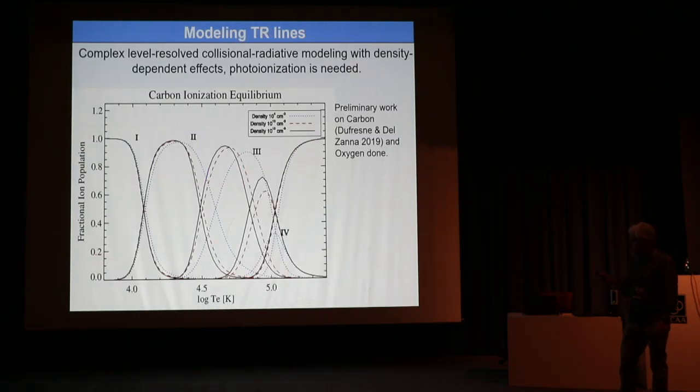So the first topic we are trying to address, I have a student. This is a very preliminary work published on carbon. So this is the carbon ion charge state distributions. The blue line is the low density, which is what you have in the CHIANTI database. And the red line is the typical quiet Sun density in the transition region. The black line is at a density of, say, a solar flare.